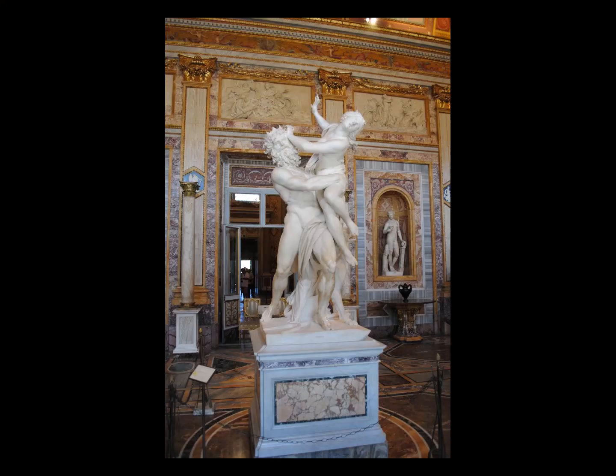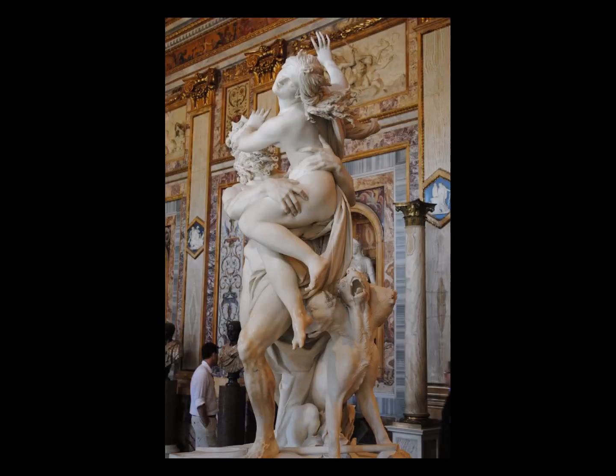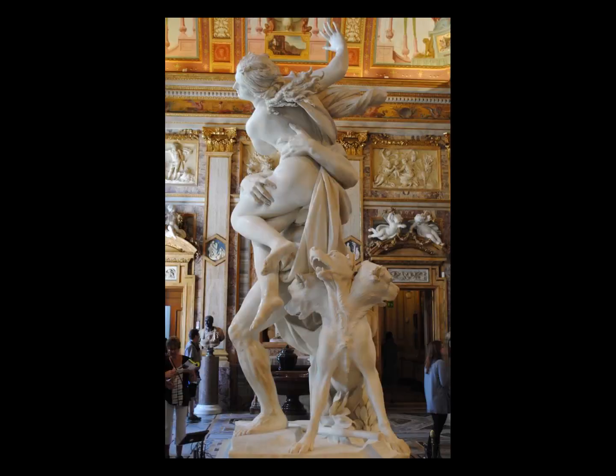And of course, in the center, you have the spectacular Pluto with Persephone by Bernini. This was done from 1621 to 22. And here's every angle that you can look at. It's one of the nice things about museums where these art pieces are out, where you can get to see the whole area around them. It is just absolutely gorgeous to see this work.